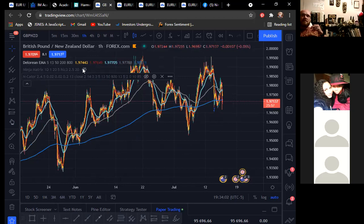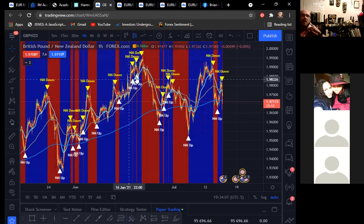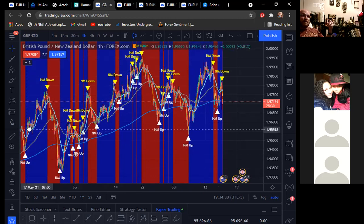There we go. So the ninja matrix here, you see the candles, the market got way away from the 800. I got my red sell on the ninja matrix, and it went all the way down back to the 800. We got away, I got the red sell, we went all the way down, actually through the 800 on that one. We got way away from the 800, I got the sell, we went all the way back down to the 800. You see how this is happening over and over, guys. We got way up here away, we got the sell, we went all the way down to the 800.